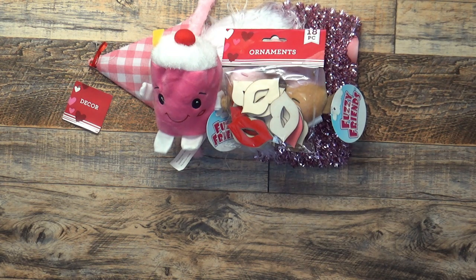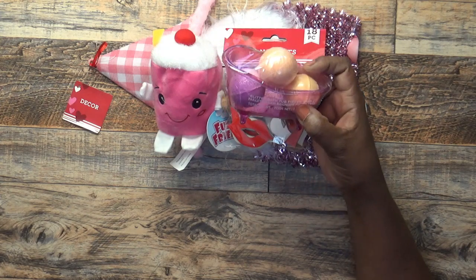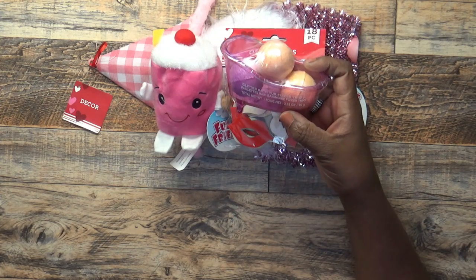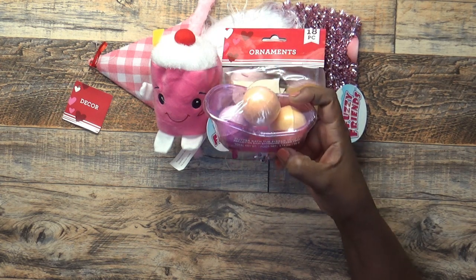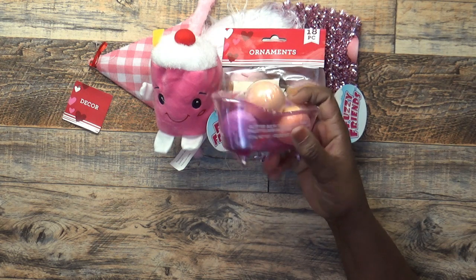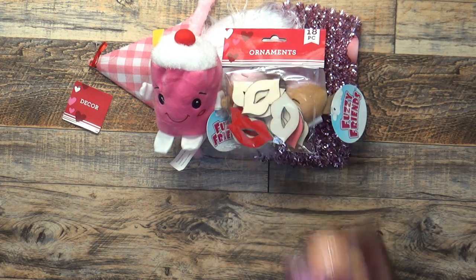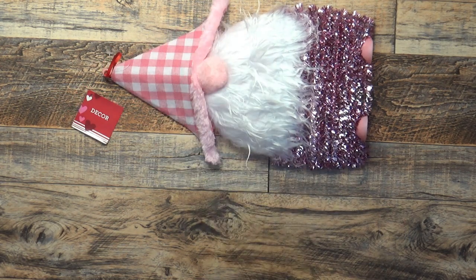And then I picked up 4 of these little glitter bathtub fizzies. It says glitter bathtub fizzer trio, and I picked up 3 of these just for some little things that I want to do. So that's all I got from Dollar Tree.